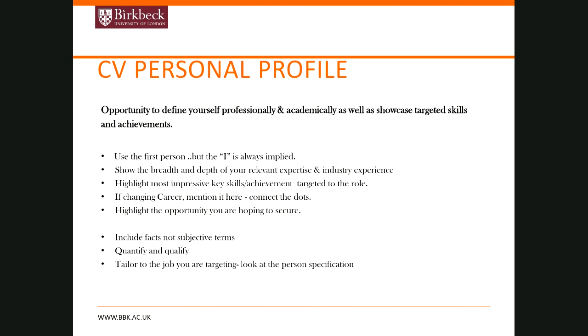If you're changing career, this can also be referenced in your profile, and you can mention the role you are hoping to secure. Your personal profile should not be more than 6 lines, generally. So you will need to spend some time crafting it.